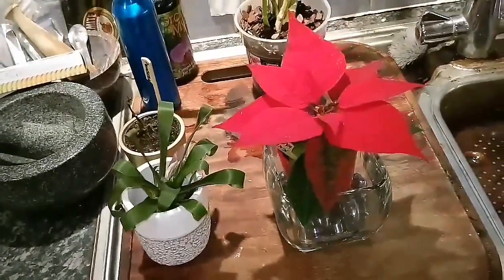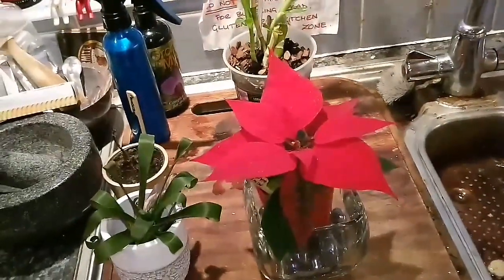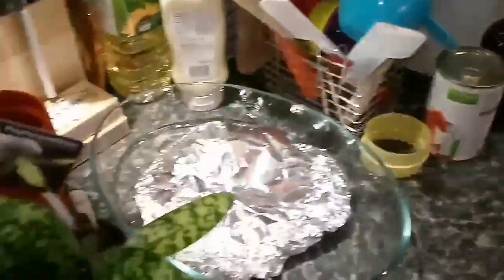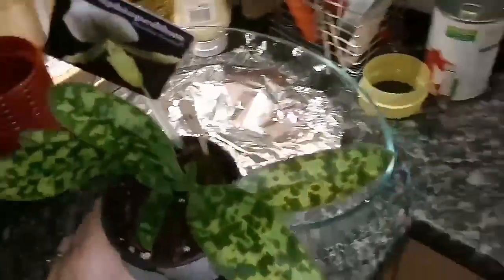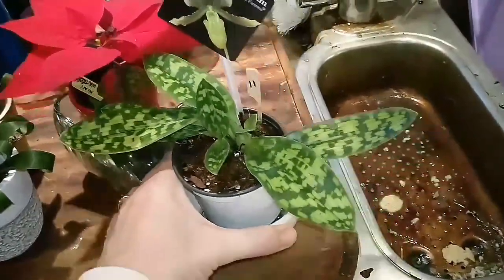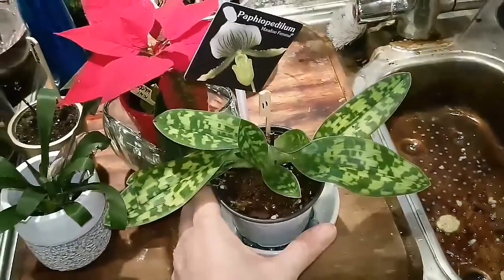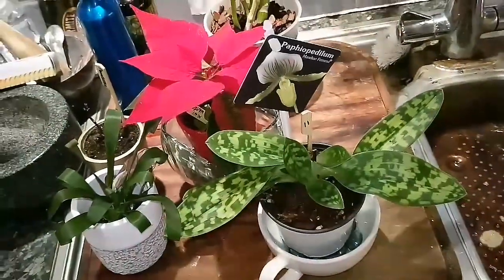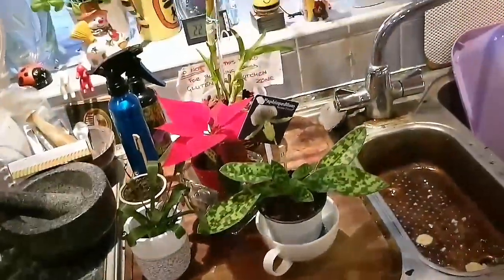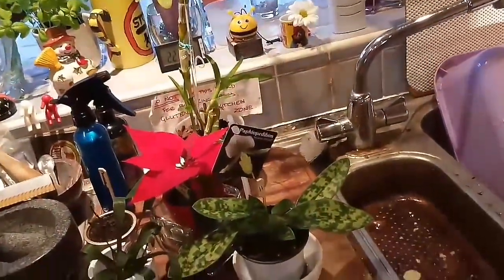So that's my orchid review of 2017. But I am most excited about this guy because he's beautiful. He's fantastic, and I love the flowers. I just think the flowers are amazing. Look at that, just look at that. Look at that with the den behind it and the poinsettia and then that.